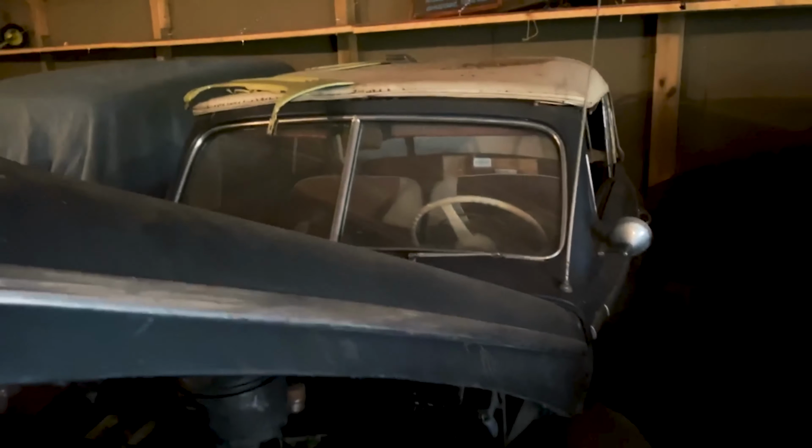Oh wow. And it's got a pretty interior, too. This is a good car. There's no rust at all in this car. And it runs and drives beautiful, too. Of course, it didn't run for a while. Look at here.